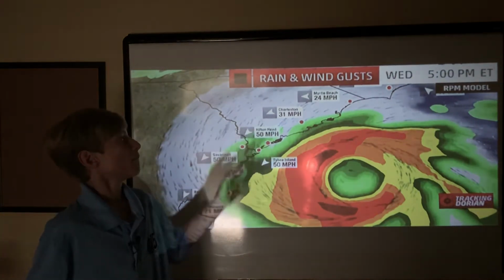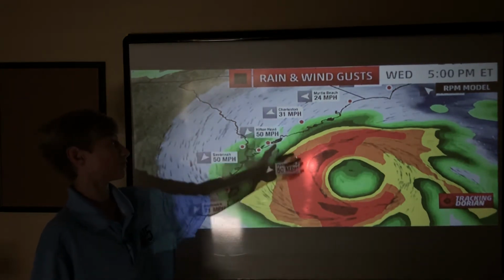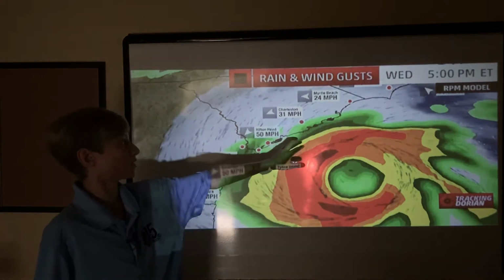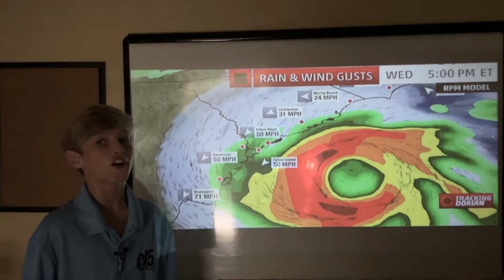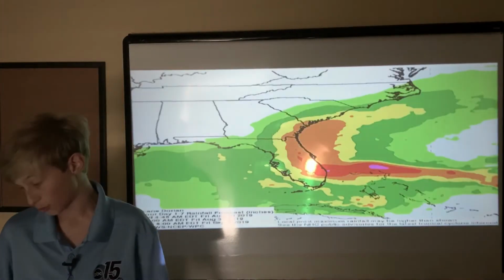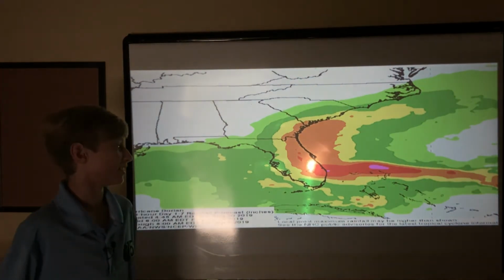And then finally, by later in the day, that's when the effects are going to be coming in towards Myrtle Beach. Now we're expecting 24 miles per hour earlier. And look at this. We're getting those fast winds, but that eye wall is still far off that coast. So we're still expecting major effects with this storm, even if this eye wall does not even come close to the shore. Now we are still expecting major effects with rain.